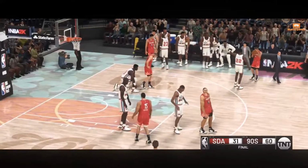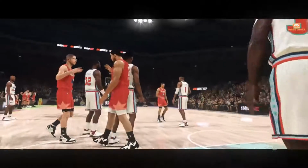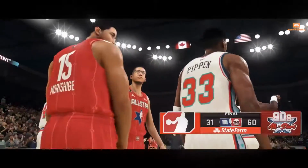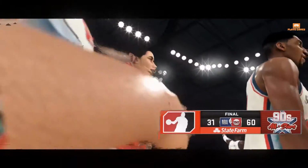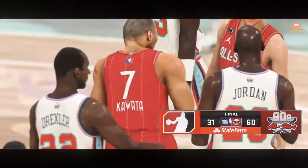So we see the 90s team get the win here. And the outcome of this one was never in doubt. And boy, they really put in a supreme effort. It just felt like once they had that lead and it was comfortable, they were not going to relinquish it.